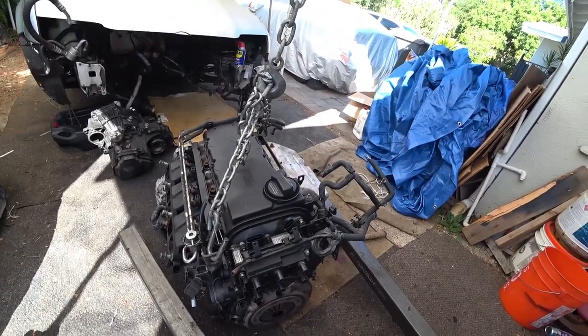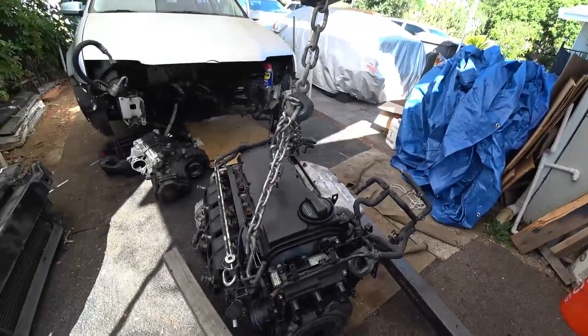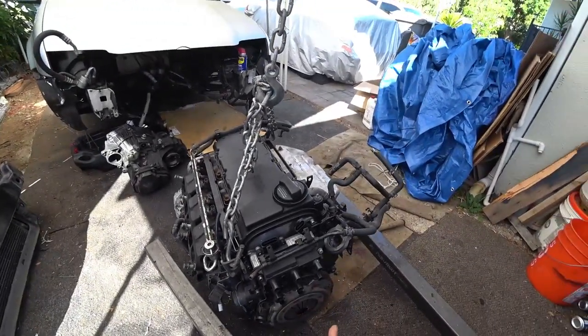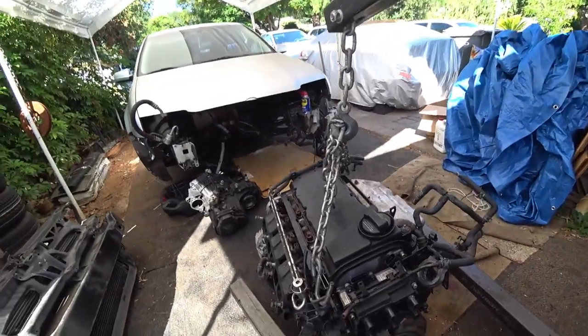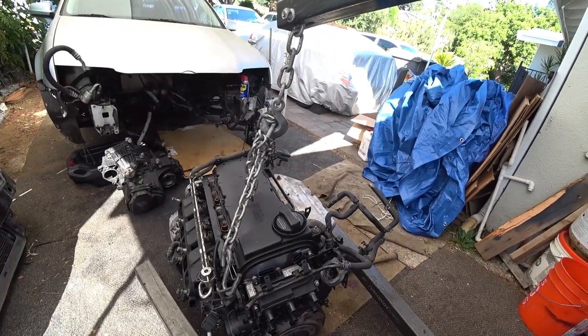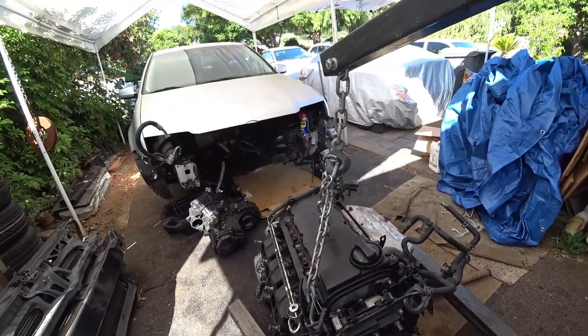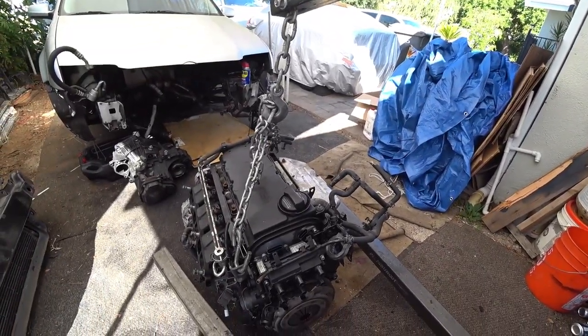For all you other guys who don't have emissions requirements in your state, by all means, go for it and let's have some fun and clean up those engine bays, because we want to make this a very, very sexy engine and a sexy overall look for the car. So let's get ready and let's get to work.